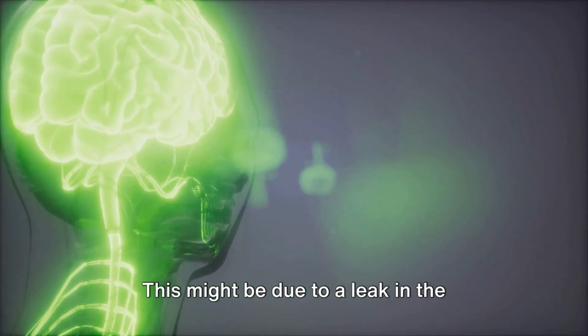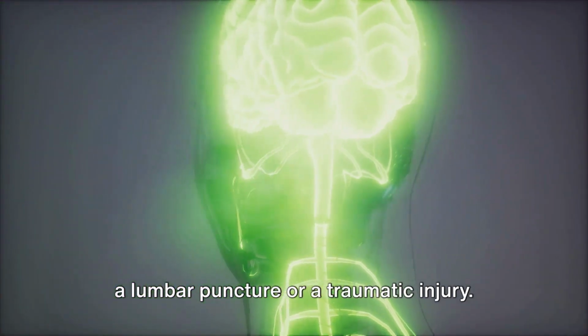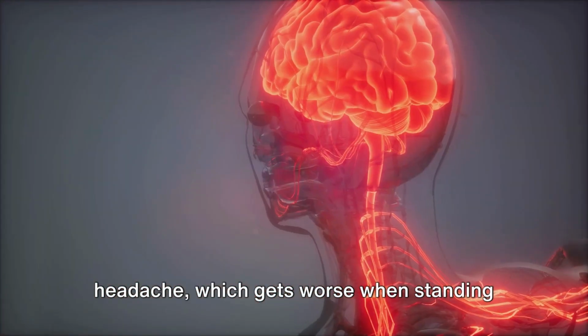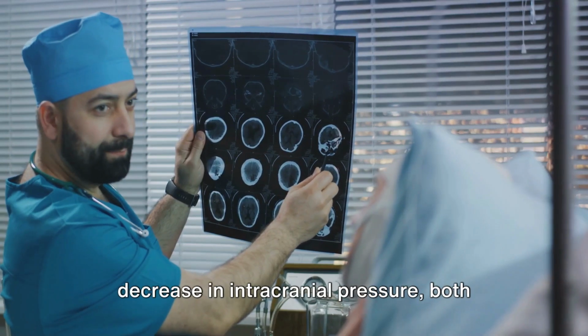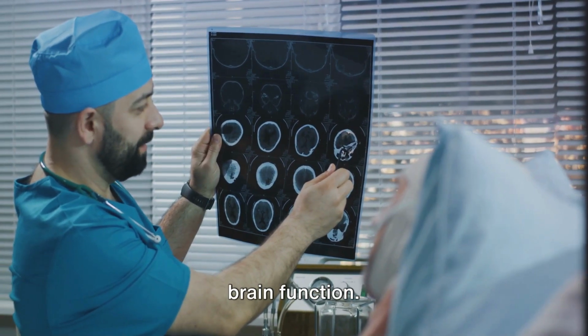This might be due to a leak in the cerebrospinal fluid, often resulting from a lumbar puncture or a traumatic injury. Low pressure can cause the brain to sag, leading to symptoms like a positional headache, which gets worse when standing and improves when lying down. So you see, whether it's an increase or decrease in intracranial pressure, both can lead to significant alterations in brain function.